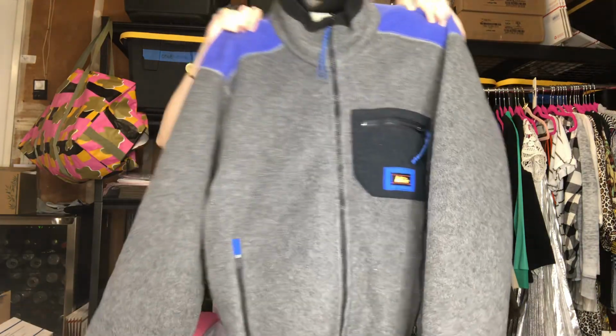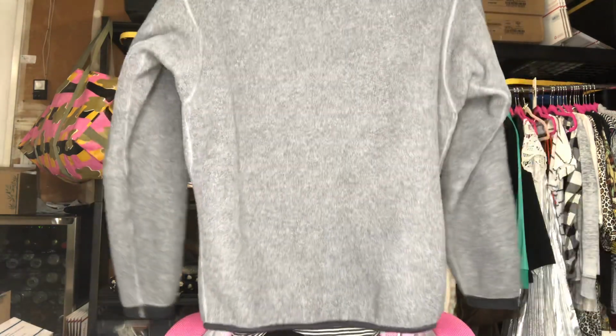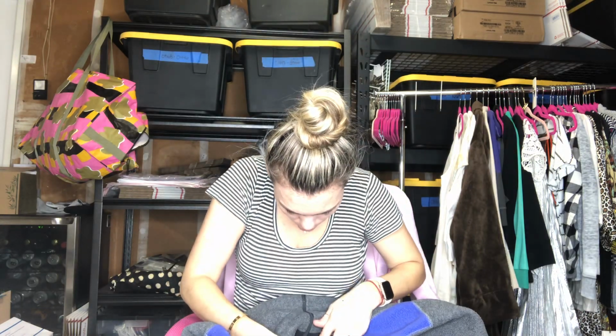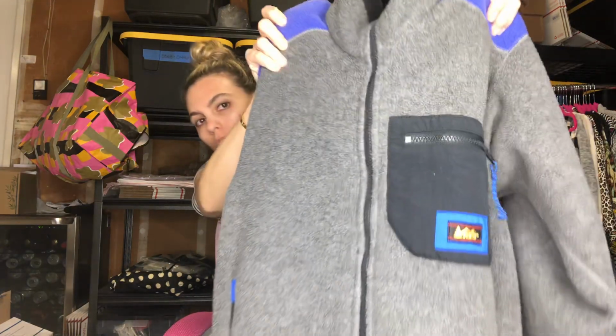Sometimes the jackets and stuff, like this REI vintage fleece, I'm obsessed with this. This is so cute. I think it's a size medium. I think it's men's. This one was $3, but isn't it cute? I love it.